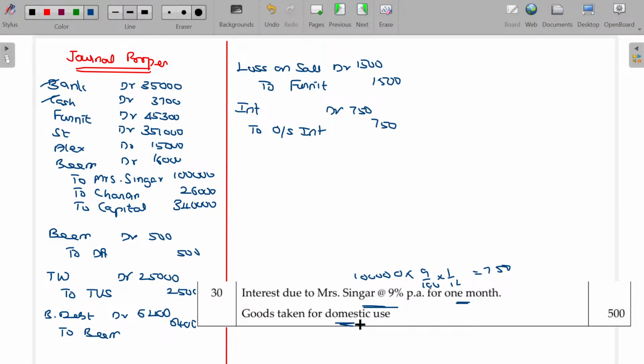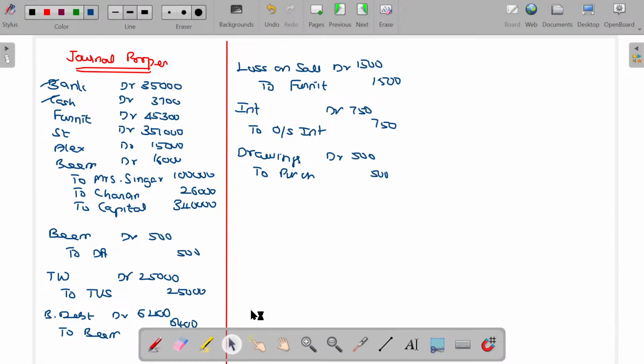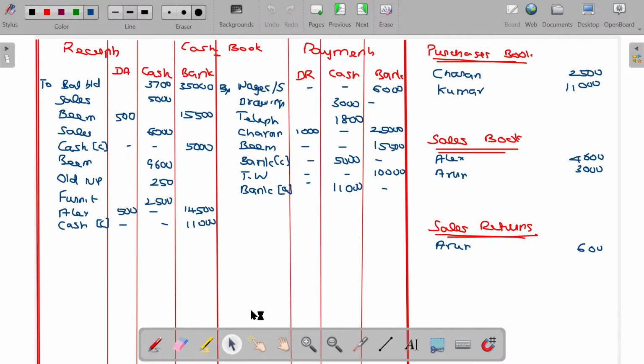Another one is goods are taken for domestic use. Of course, it cannot be posted anywhere. So drawings account debit to purchases. Don't say we already have the purchases book. Purchases are always debited, but in this case purchases is credited, so it cannot be posted in the purchases book. Clear? This is also journal proper. The value being 500. Clear? Hope now you'll be able to understand the method of adapting the practical system in life. If we don't have this method, we need to write lengthy journal entries.